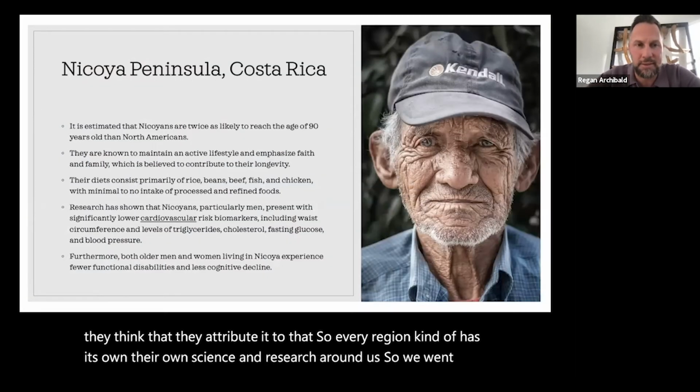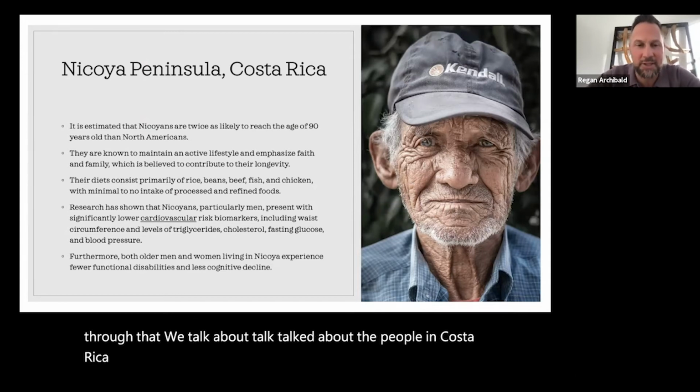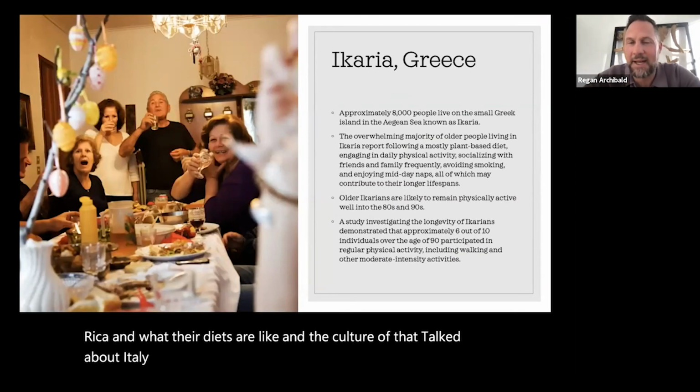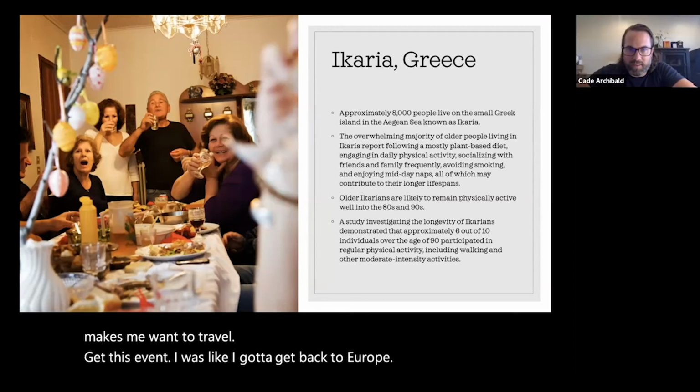We talked about the people in Costa Rica and what their diets are like, and the culture of that. Talked about Italy. Here's Greece. And I don't know about you, Cade, but this makes me want to travel. When we did this event, I was like, I got to get back to Europe. Oh yeah, it definitely did.